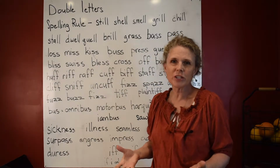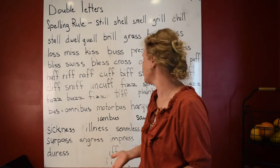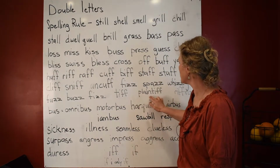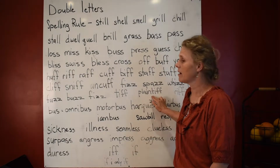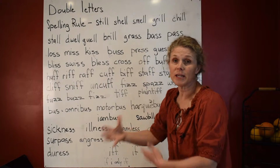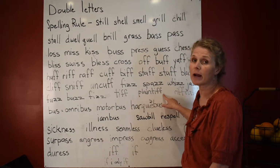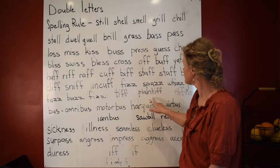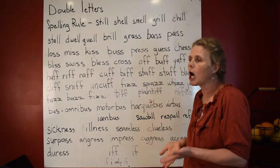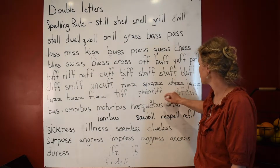Tiff. So a tiff, it just means that it's like a silly argument. You're having a tiff. Okay, that's what tiff means. So now we have plaintiff. So plaint means lamentation. So you're lamenting about this tiff that you're having. So I would put this one right here as a compound word. So it's kind of fun. If you studied anything to do with law, you would know what this word is.